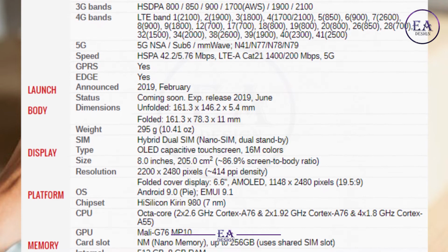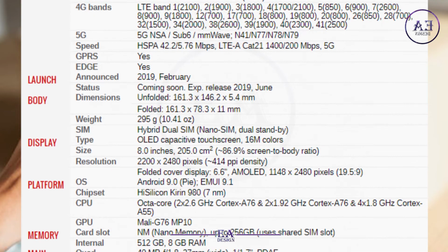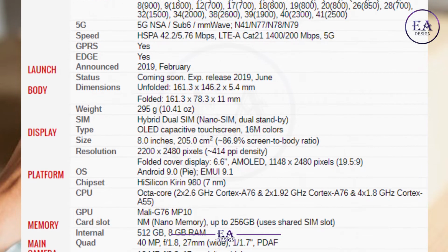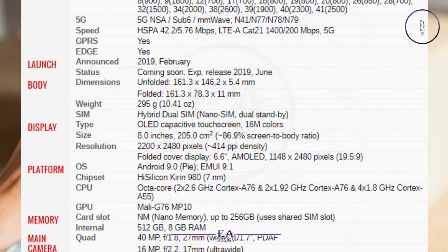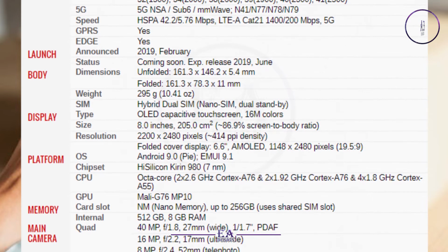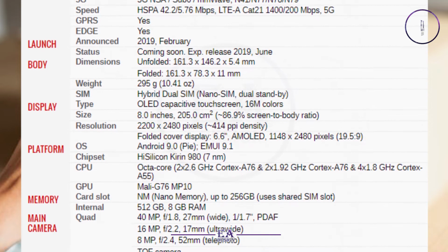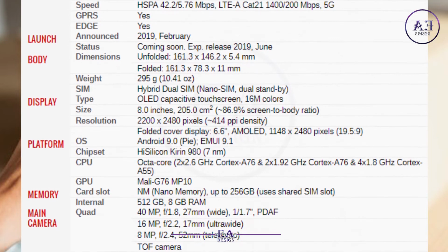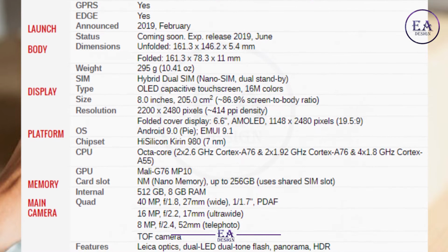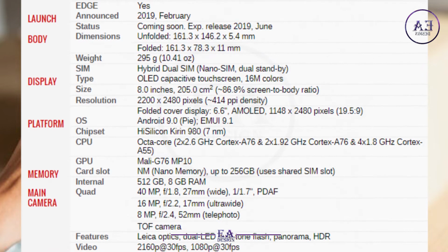5G: 5G NSA, sub-6, mmWave, N41/N77/N78/N79. Speed: HSPA 42.2/5.76 megabits per second, LTE-A Cat 21 1,400/200 megabits per second, 5G. GPRS: yes. EDGE: yes. Launch: announced 2019, February. Status: coming soon. Expected release 2019, June.